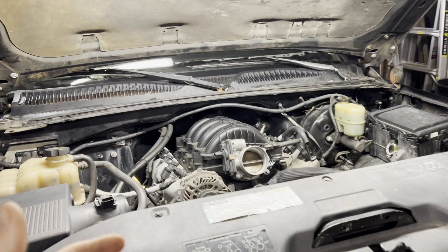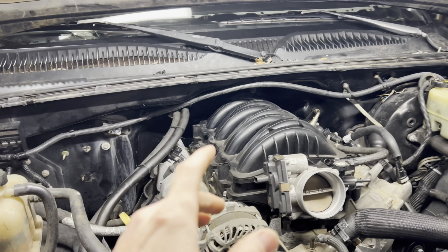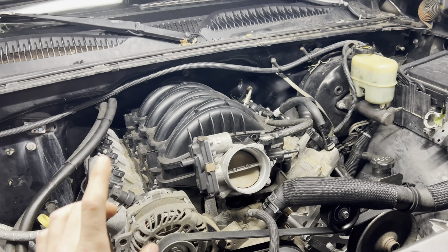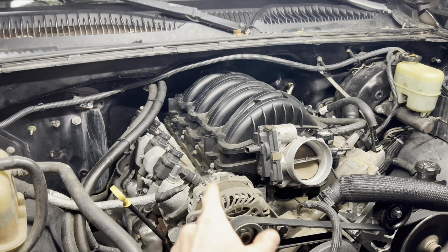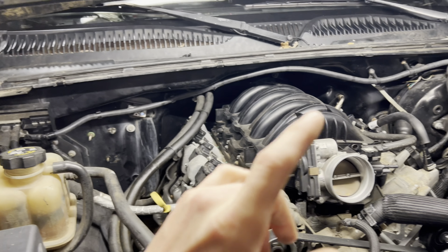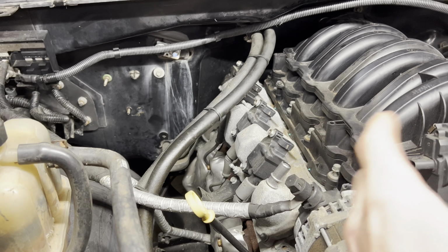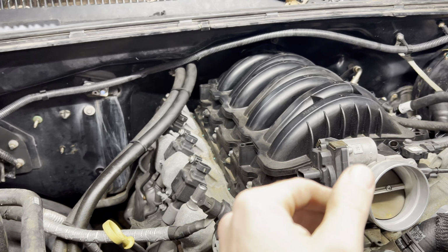So if you're looking to do an LT swap, do not get a 2019 plus engine, which is the L84, or it'd be the L87 if it's the 6.2. The L84 is the 5.3. The L87 is the 6.2. Do not get the 2019 plus engines and trans. I wouldn't really say it's the engine and trans. It's more so the trans.